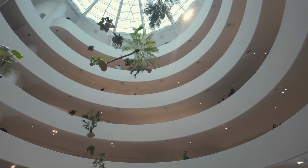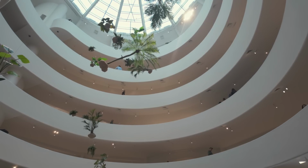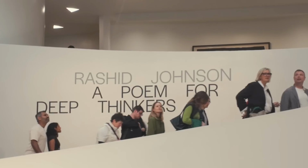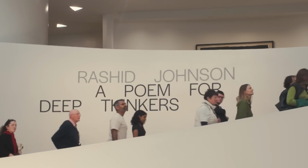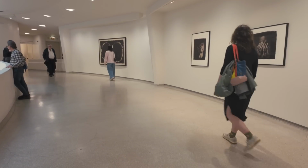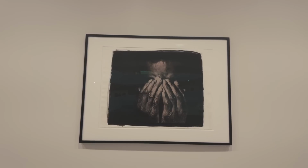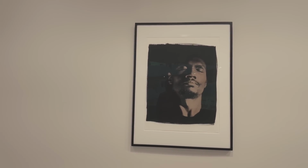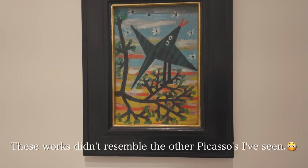I specifically came to the museum today to look at Rashid Johnson's exhibit. And of course I did all my research and was extremely excited to just dive in. But before I dove in, I wanted to go see the other things that were on display. I know they had Picassos and some other things that I wanted to see.